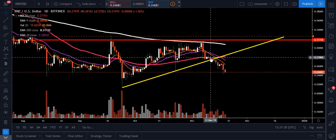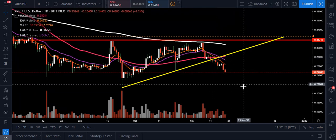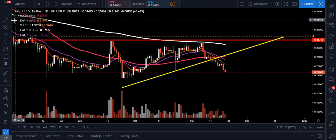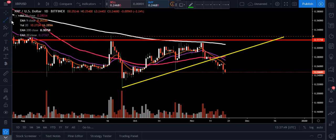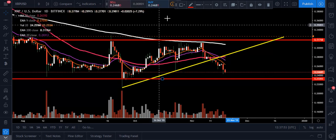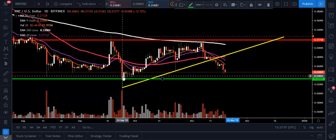But right now, just looking at this from a technical analysis standpoint, we've broken through our trend line. We're down below the moving averages. The next area I would look for support is going to be around 23 cents. Let me draw a horizontal line on here for you just to map it out, and that's where we had this bullish Harami pattern. Guys, let me turn that green for us. Okay, so this is where we had this bullish Harami pattern.